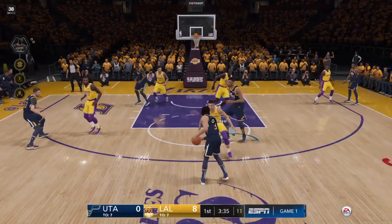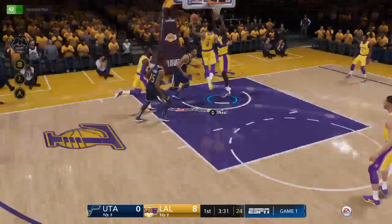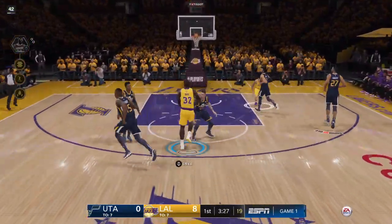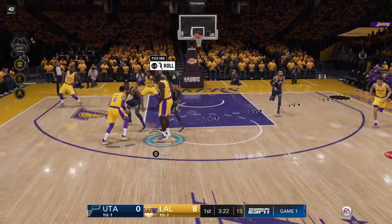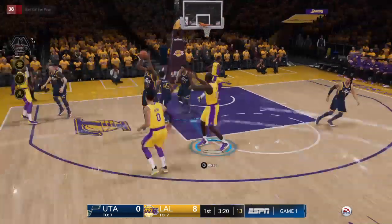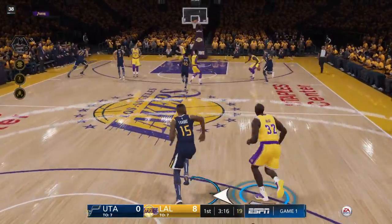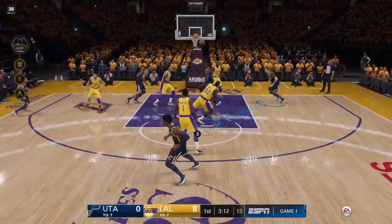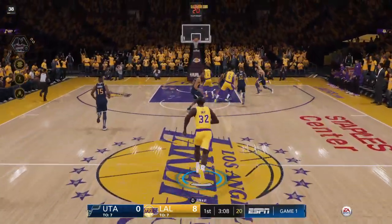Doncic to Rubio. Nothing going here on that drive. You've got to get that one to go. To Ball. Caldwell Pope. Goes to the left side. Oh, good defense by the Jazz as they come away with the steal. Doncic to Favors. LeBron James with a piece. Sent a message on that one, Ed. Lakers ball.